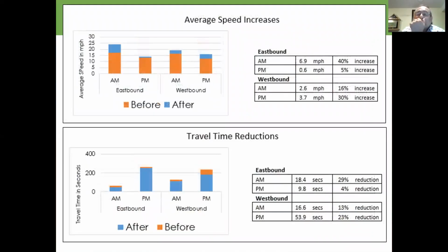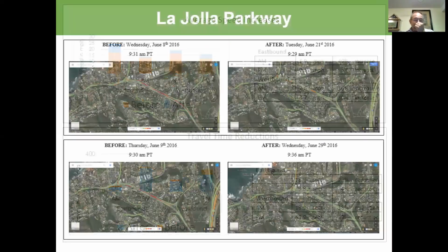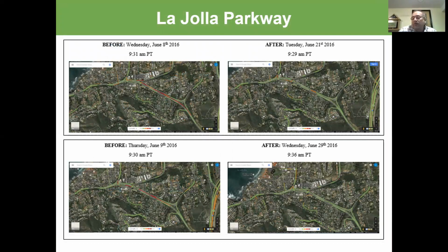Now, in addition to that, what else has happened? Well, what we're looking at here is average speed increases. We've actually increased throughput. We've reduced the travel time to get from point A to point B. 40% increase in the morning, and again, a 5% increase in the afternoon. And keep in mind that what we're talking about here is what used to be a very congested, very saturated environment.